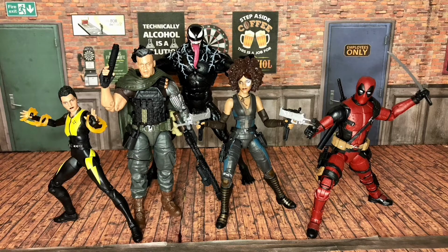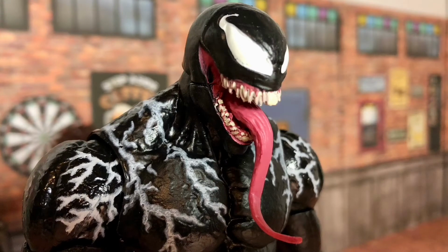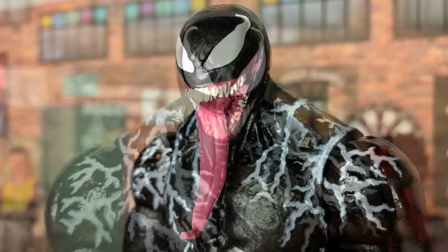And with all that said, it is now time to return to Venom. Venom's head looks great. No matter which form you prefer, movie, comic book, video game, whatever, this is how Venom's head should look across all mediums. The only thing I would change would be adding the green slime that some comics showed him to have, but that wasn't in the movie.